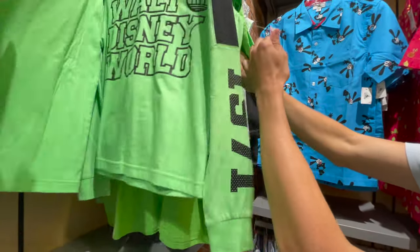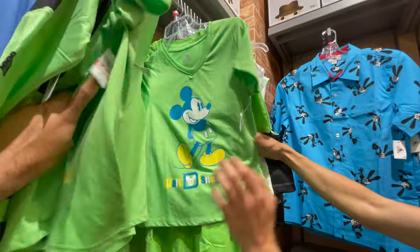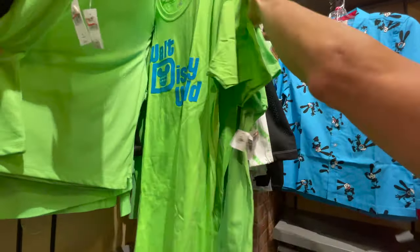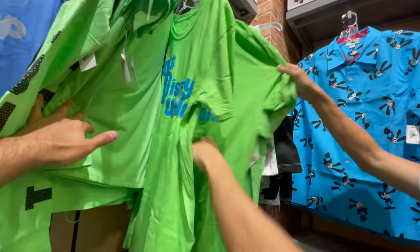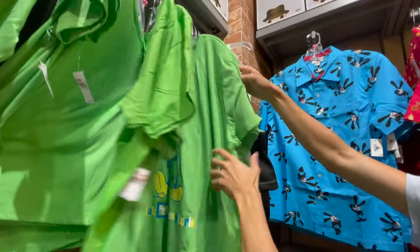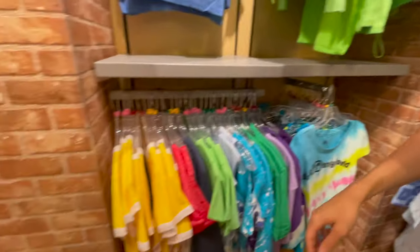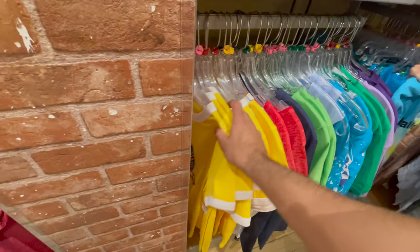$9.99. $14.99 for this one. $9.99 for these. And then you have this one, which I felt like you needed a bigger size. I probably could have done a medium. Yeah, but they only had smalls and extra large last time we were here. Okay. And then down here we have, oh, some cool stuff.